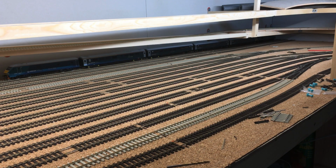The major task here has actually been pinning down the track in the right spacing and also in a straight line, so that there's smooth running between the one end and the other of the fiddle yard. It also means that there is enough spacing between each of the lines for me to be able to get my hand between the coaches or whatever type of wagons or rolling stock will be in the fiddle yard, so that if I do get any derailments, which hopefully I won't, then I can easily access that to set that right.